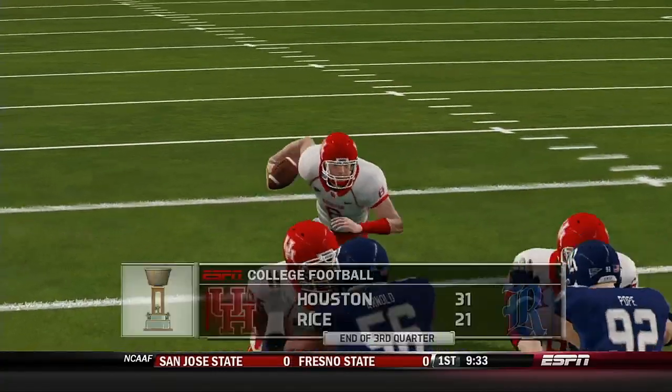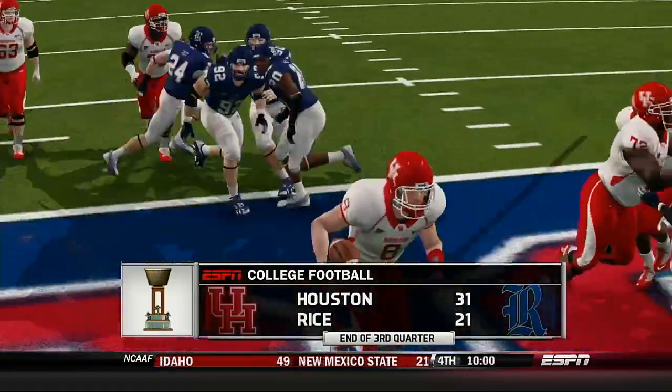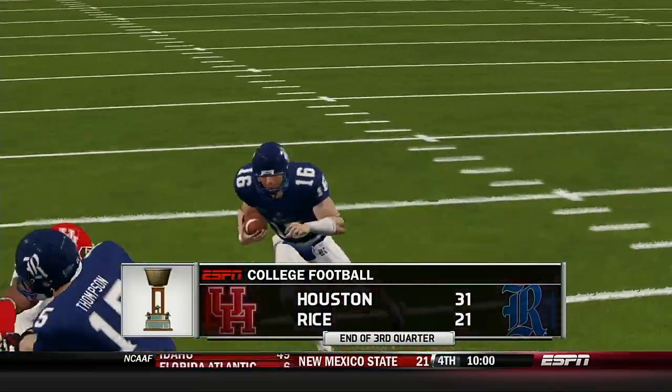It's not over yet, folks. We head to the 4th quarter. Houston's got a 10-point lead.